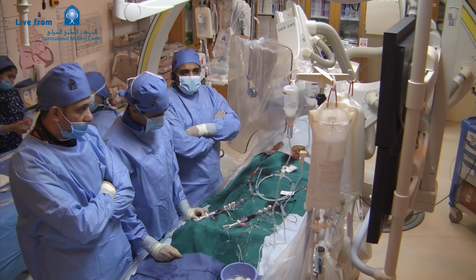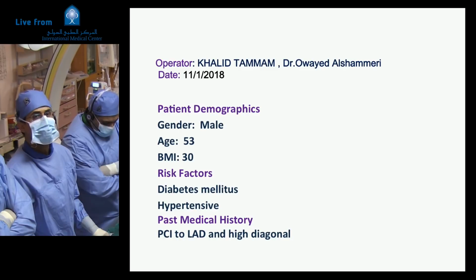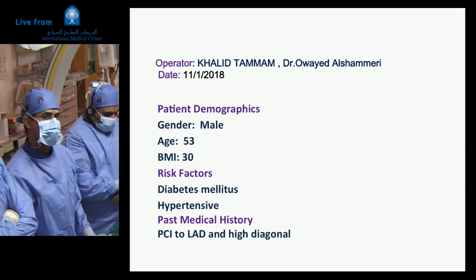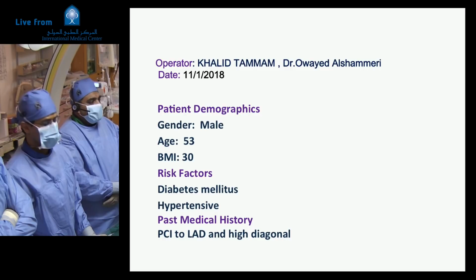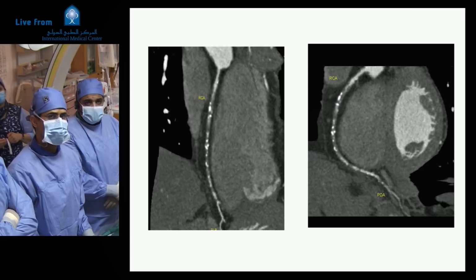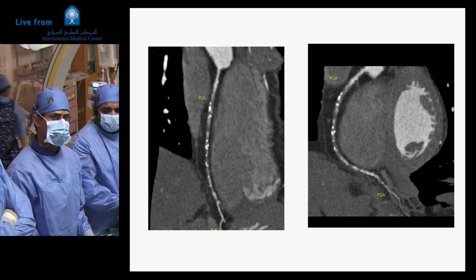Owayed will present the case. The first case is a 52-year-old gentleman who has a BMI of 30, diabetic, hypertensive, had PCI to LAD, high diagonal and left circumflex 3 months ago. He was actually referred to surgery but declined surgery for a good 2 years before he committed to multi-visit PCI last October. But the occlusion is from almost the proximal segment till the distal one.